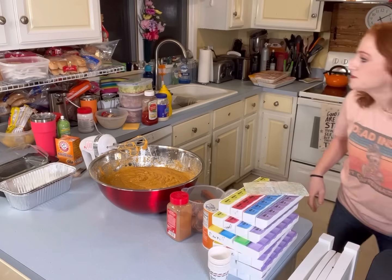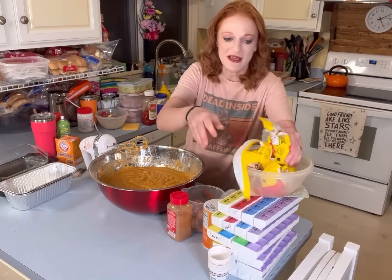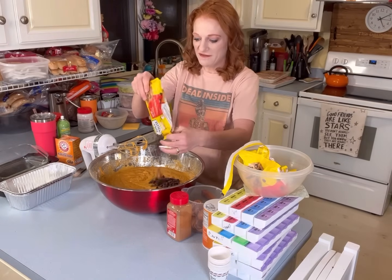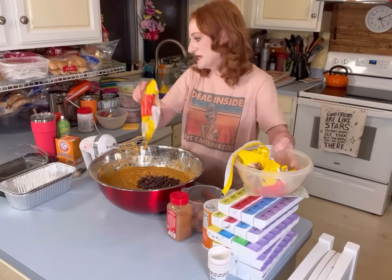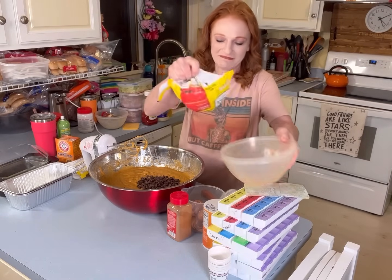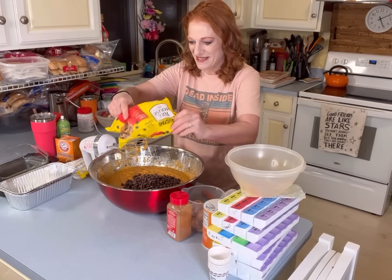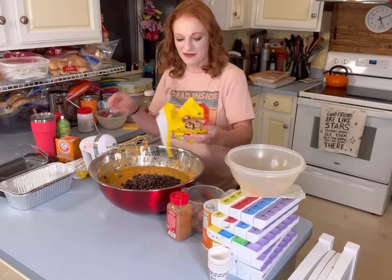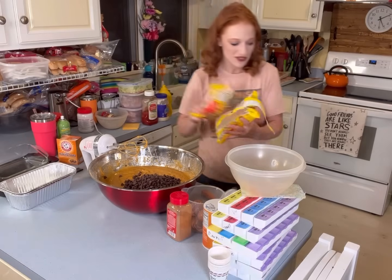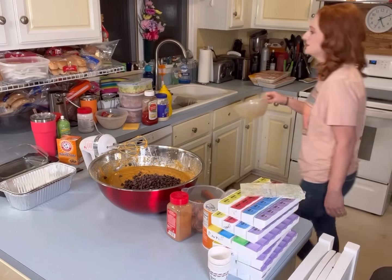It was not pretty. Okay, I gotta put in the chocolate chips. My 3-year-old and 5-year-old got into the chocolate chips yesterday. I will post a picture to stories of their reaction when I found them. You leave them downstairs for 2 seconds, they got into the chocolate chips.